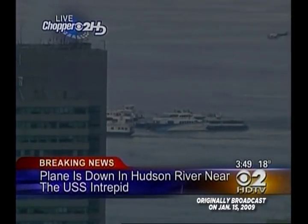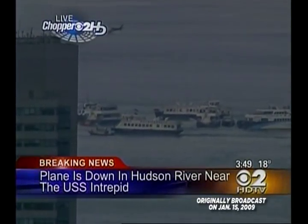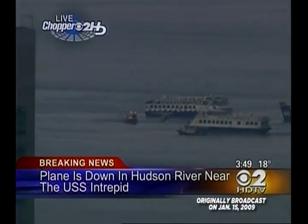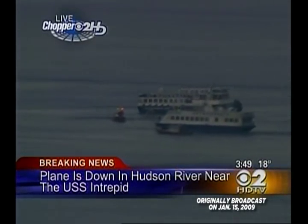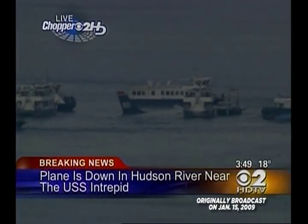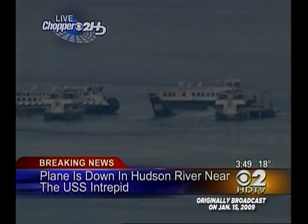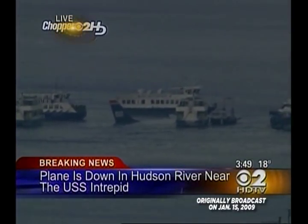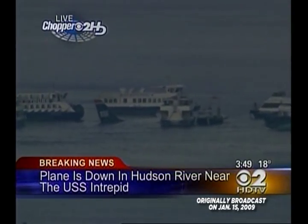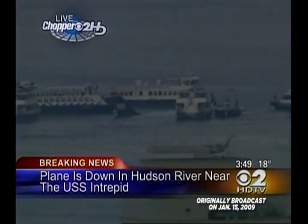Hey, Chris, there was a lot of confusion initially because there was a report of a movie being shot in the area. But as you can see, just as we come around this building here in Jersey City, there is the tail of an airplane sitting submerged in the Hudson River. Police are calling it what they refer to normally by the tower as a regional jet. It's one of the smaller jets, but they are saying it's possibly about 60 people on board, what it normally carries.